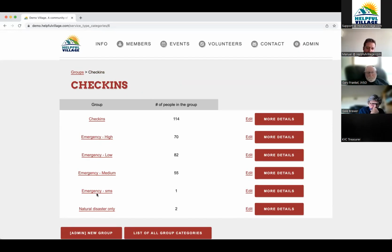I created other groups. In particular this one, emergency SMS, for short message system, which is basically the text messaging group. I added myself here. All these groups that you have here in the check-ins, you can send text messages to these people. So you can organize these other groups in whatever way you want to send your text messages. You can send 3 separate text messages to this group, this group, this group, or send the text message to only this one, or create a separate group and say, okay, this is my emergency list. These are all the people I want to send a text message in case of an emergency. So you can choose your groups.